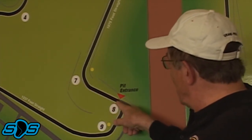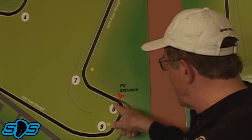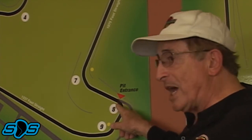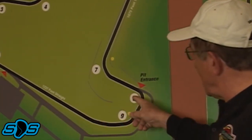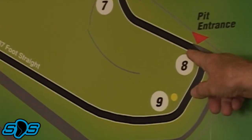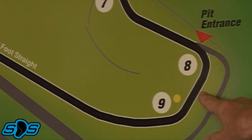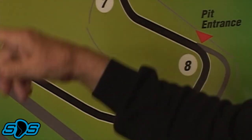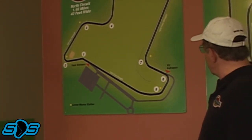The entry to 8 should be from the left-hand side of the road. If you're passing someone, you could go to the inside. But again, now we have the longest straightaway, so this 8-9 combination becomes extremely important. And if you lose a lot of speed in the middle of those corners, you're going to suffer the consequences all the way down to turn 1, actually turn 2 in some cases.